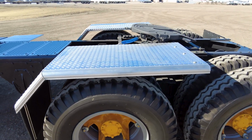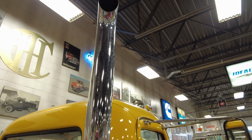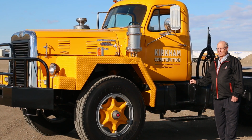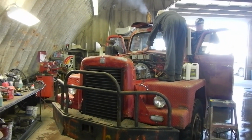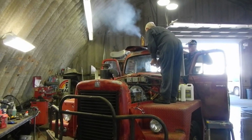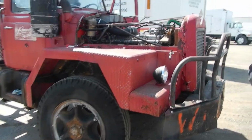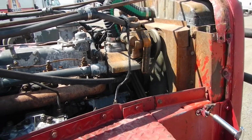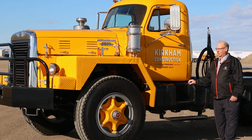Halfway through the second day, he calls me out, bring your camera in. The truck fired up right away because he had put new batteries and fuel and filters and whatever in it. The exhaust smoked a little bit, but actually very little for a truck that hadn't run for probably 10 years. About the only time it's ever smoked. You start it up today and she burns very clean.